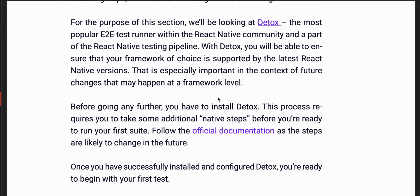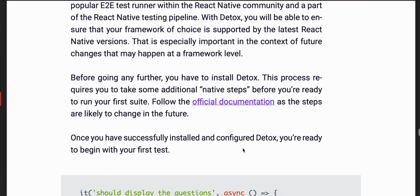and part of the React Native testing pipeline. With Detox, you will be able to ensure that your framework of choice is supported by the latest React Native version. That is especially important in the context of future changes that may happen at a framework level. Before going any further, you have to install Detox. This process requires you to take some additional native steps before you are ready to run your first suite, so follow the official documentation, as the steps are likely to change in the future.